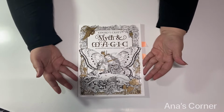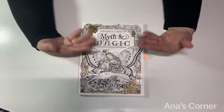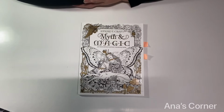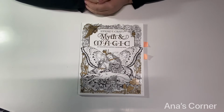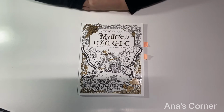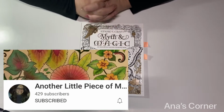She's one of the first ones I watched. Just happened, and then all of a sudden my desire to start coloring grew and grew. So I give her credit and blame her for all of it. And then another little piece of my art, Mary.